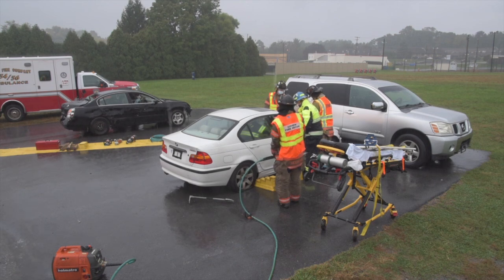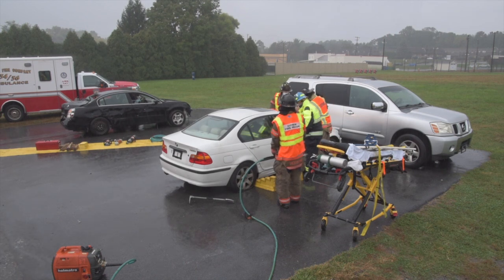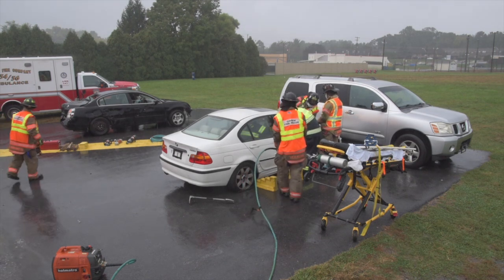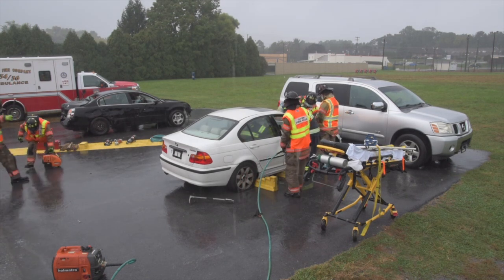After we have done the stabilization and scene size up, extrication can begin. Firefighters begin to remove window glass so that we can gain access to the patient. You'll see that the patient is covered in a blanket so that the flying glass doesn't injure them.